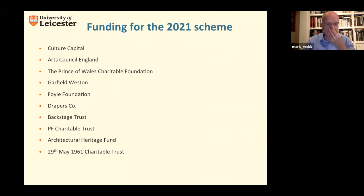I mentioned this is a partnership between Historic Coventry Trust and the Prince's Foundation, so people may be interested in where the money's come from. The whole scheme to restore the hall, excluding a new build extension which was originally part of the plan, is going to cost around £4.5 million. About 2 million of that has come from Culture Capital, which is basically the Department for Culture, Media and Sport, together with the City Council.